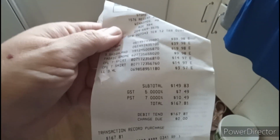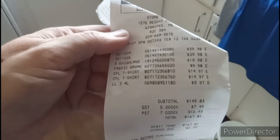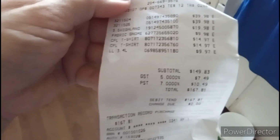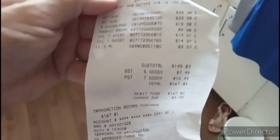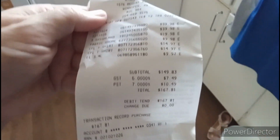Now, this was what I spent at Walmart. $149.83, or no, rather after tax $167.81. That is more than I was intending to spend, but you know, that is how it goes, right? There's the 2 ornaments, $39.98 rather, times 2, $19.98 for the other, for the cow, and then there's my little $9.98 fall gnome and the t-shirts, and then the lock and lock.